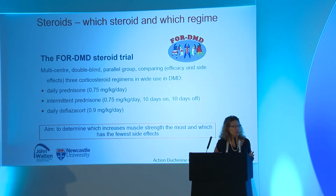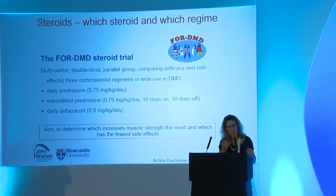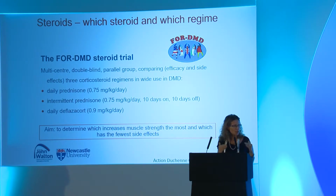The 4DMD study is a randomized, double-blind, parallel group study which compares 3 corticosteroid regimes: daily prednisone, daily deflazacort, and intermittent prednisone, 10 days on, 10 days off. We have recruited 200 boys, divided into these 3 groups, and we've monitored them for 3 years. The last patient's last visit will be at the end of 2019, and hopefully by then we will have a better understanding of how we can compare these 3 regimes in the long term.